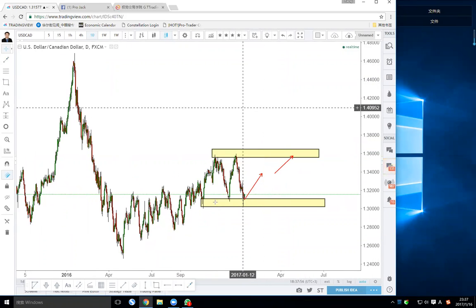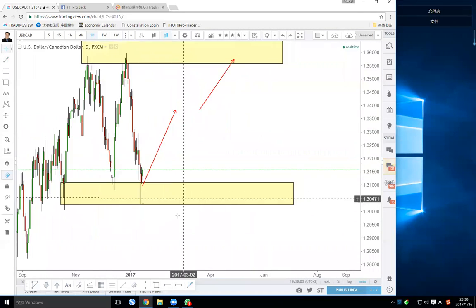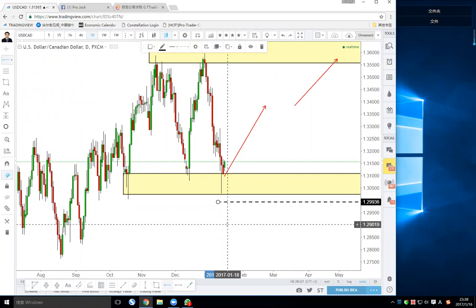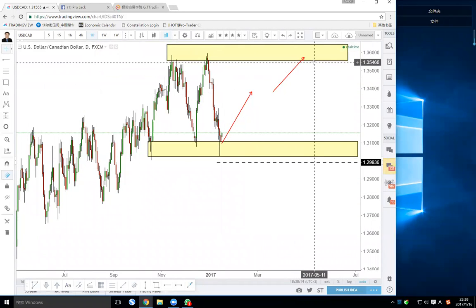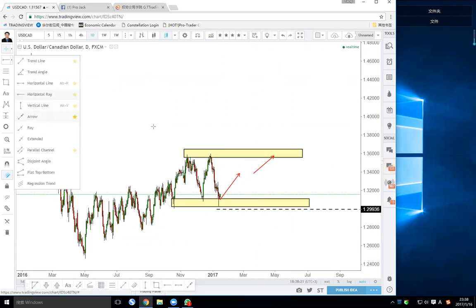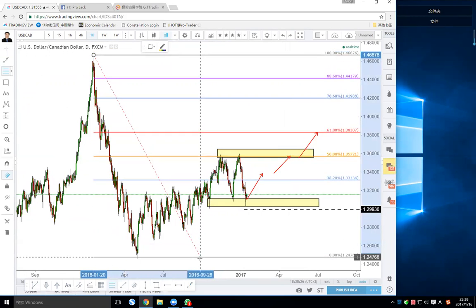Dollar CAD, pay attention to this horizontal support, because right now it's at a support and I have a very good pin bar. So you can buy it, and the stop loss below the pin, 1.2990, will do. Aim for 1.3376 and 1.3564. If it breaks up, it will still go to 1.3838. As I mentioned last time, it goes to this level to complete this 618 level.